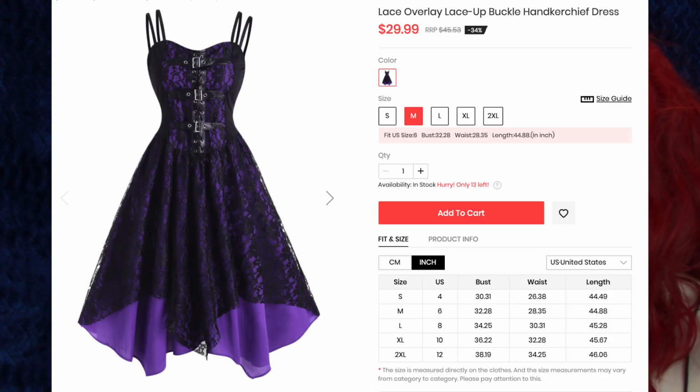Next up is the lace overlay lace-up buckle handkerchief dress for $29.99. Comes in one color, purple with black lace overlay, and I got this in size medium. This dress was a lot longer than I expected for whatever reason. I love this royal purple. I do not have enough of this in my wardrobe, but this dress, it's alright.